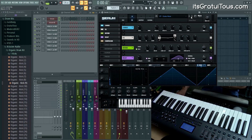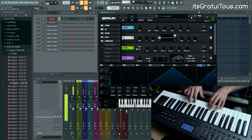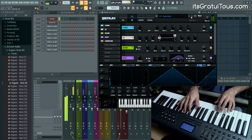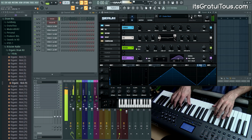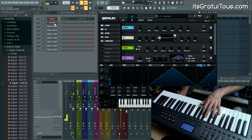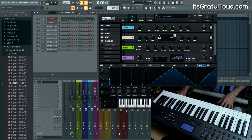Okay, our next sound is called guitar mute, and this one sounds a little bit more like a real muted guitar. And I also have a little drum loop I played this with.